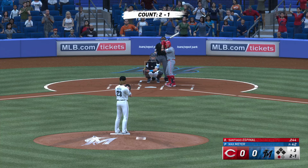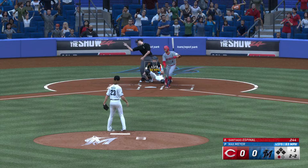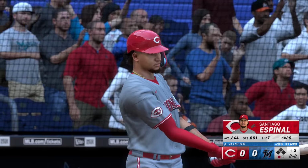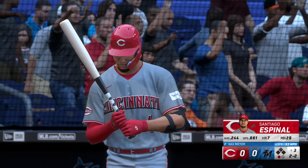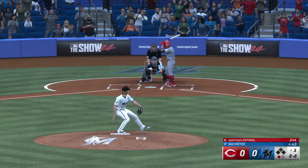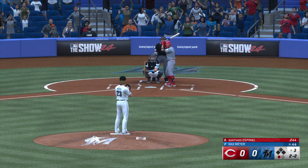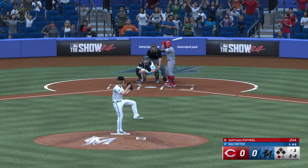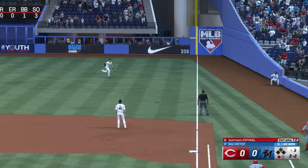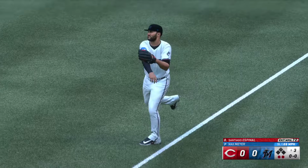Santiago Espinal, the next to hit for the Reds. Right-hander kicks, deals. Way out front for strike two. One down, bases empty. Foul ball, another 2-2 upcoming. The pitch. In the air, right side. He's got it. Out. Number two.